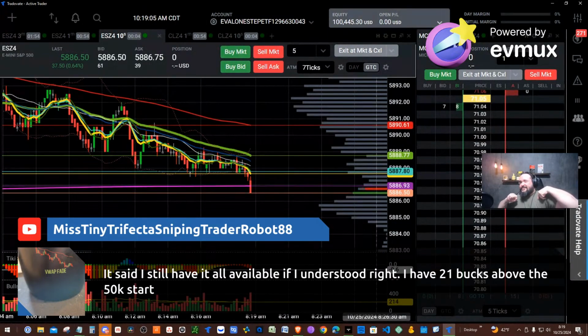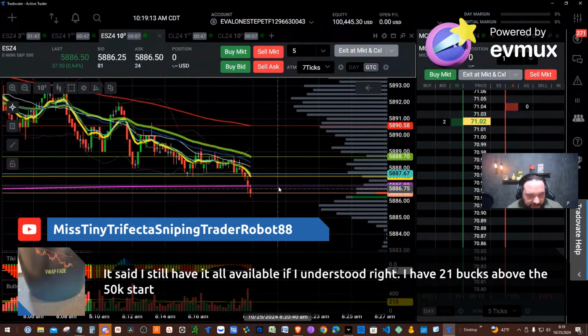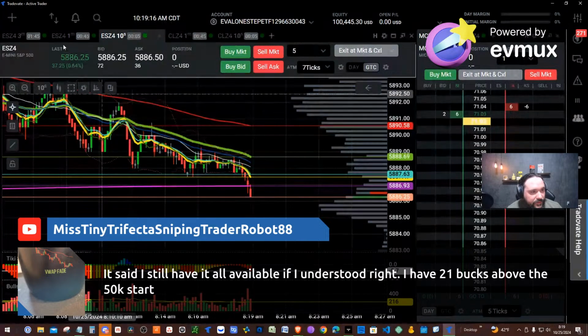On Top Step, that was my biggest gripe with Top Step. I found it kind of challenging to find my trail max, so I just ended up doing math all the time.